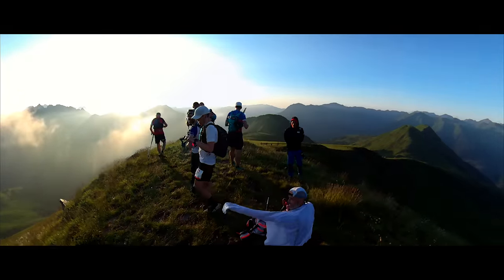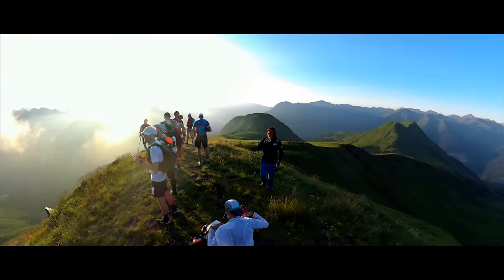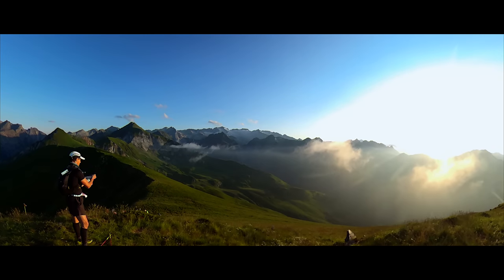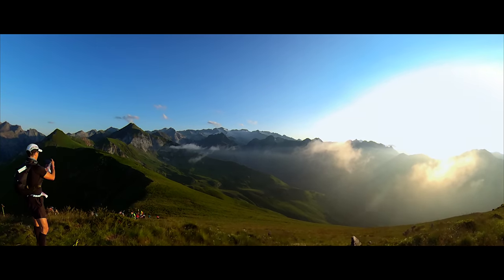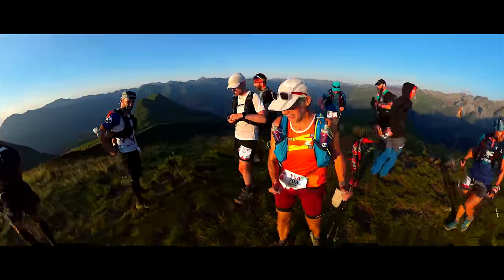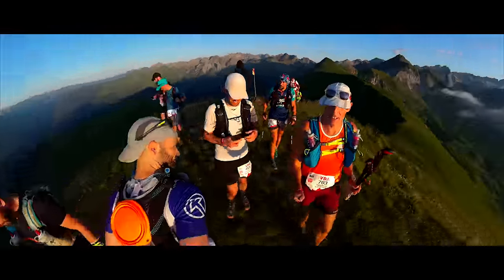Kilometers in, and this is the top of the first climb. Absolutely amazing before the sun goes down. So this is the top of mainland Spain, this mountain up here, Aneto. Aneto, thank you.